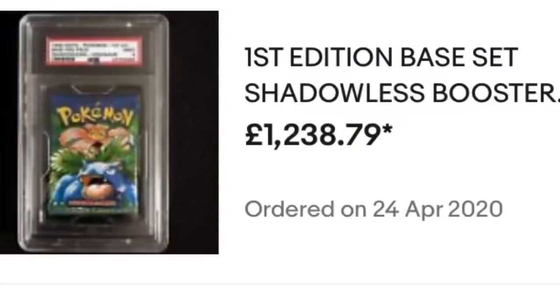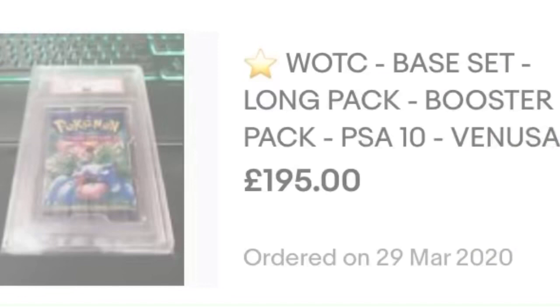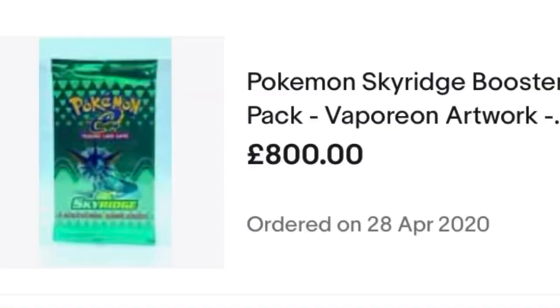I'll put it on screen now so you can see the purchase. I also bought a base set booster pack, PSA 10, for approximately £200. I'll put that on here as well. I bought a Skyridge booster pack for about £800, Neo Genesis first edition booster pack, and a couple of first edition Neo Destiny booster packs.